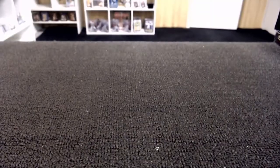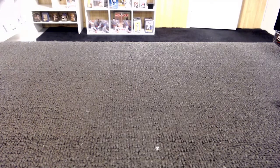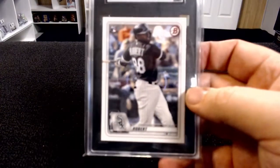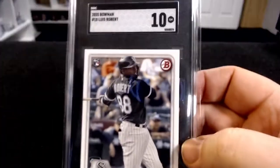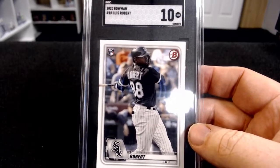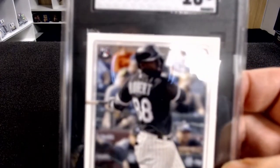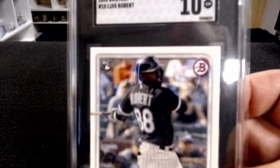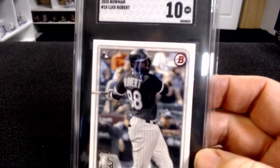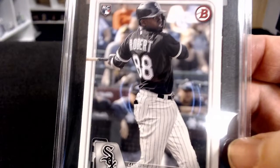Beautiful card. I really like this Bowman Chrome this year with the Bowman insignias around it, especially with the colors. They really pop. Luis Robert. $10. And I'm pretty much hanging on to at least one copy of all of his rookie cards. Getting them graded.